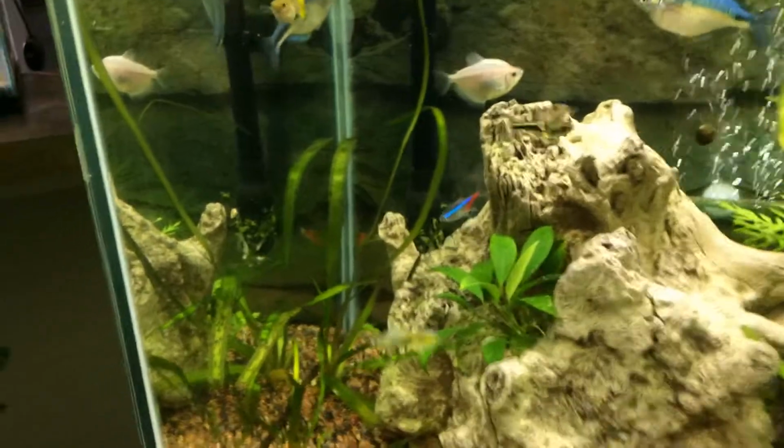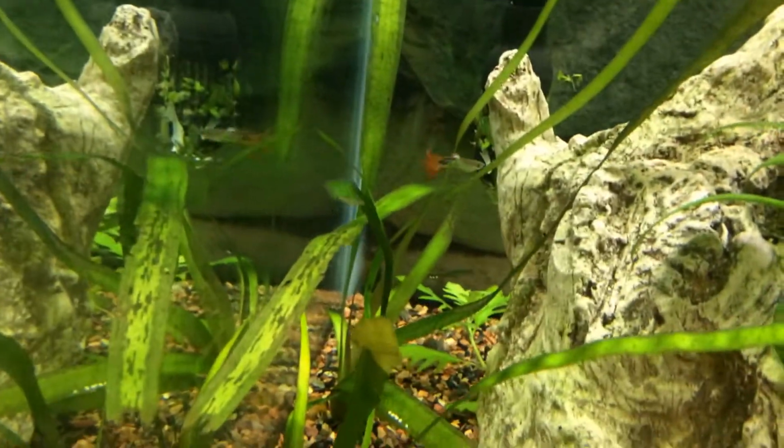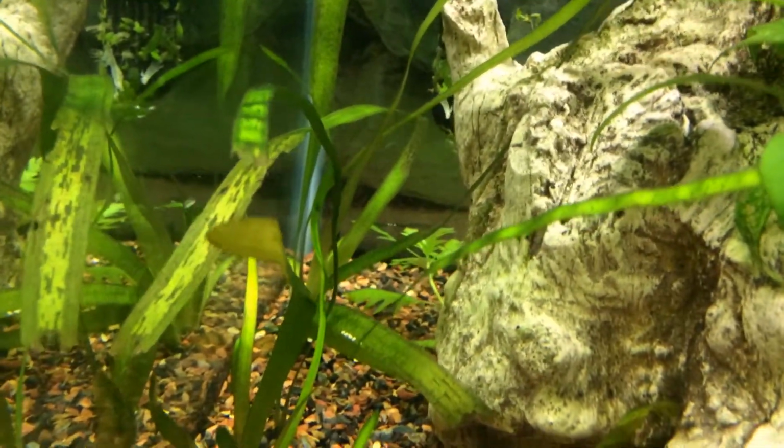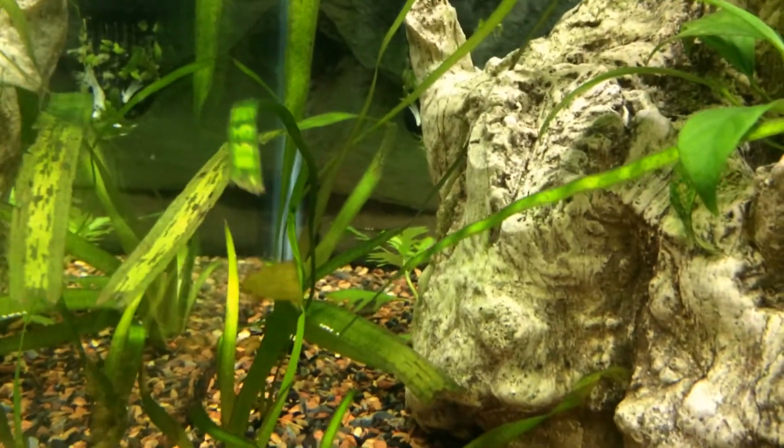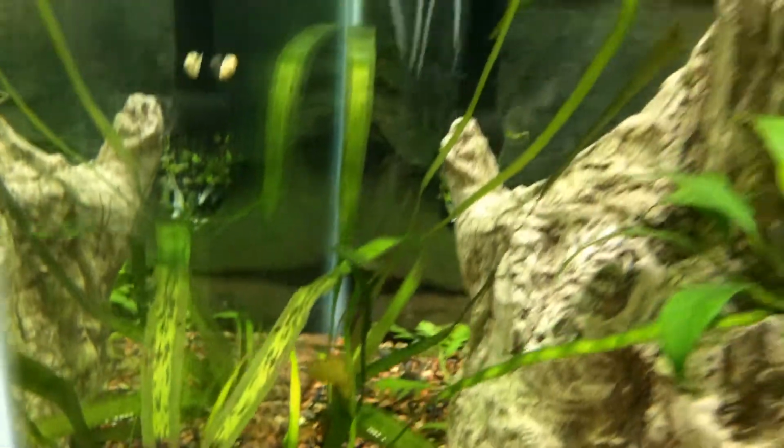As you can see, I've also got snail's eggs on it. The snails really like this, so we'll just see how it comes.